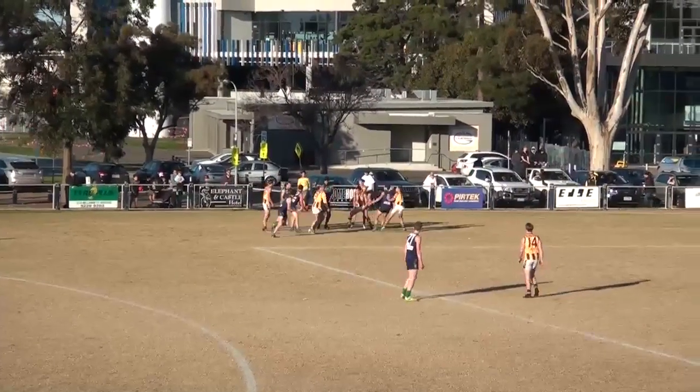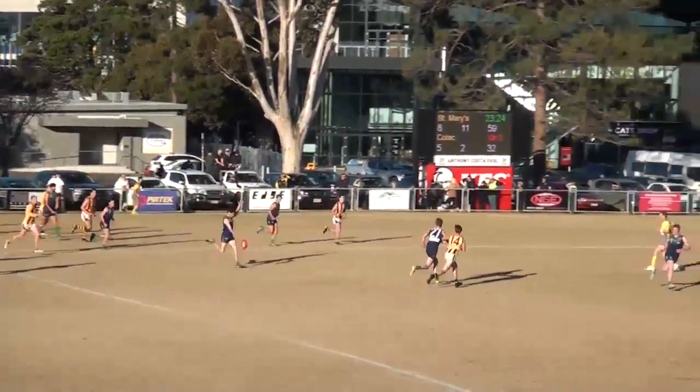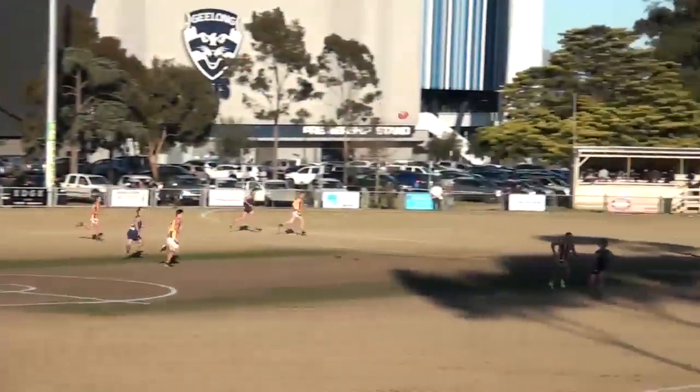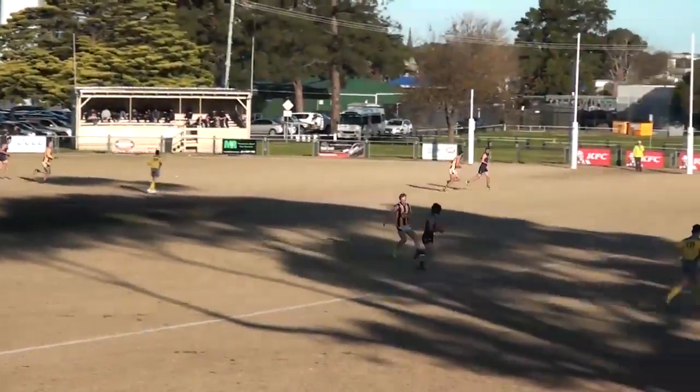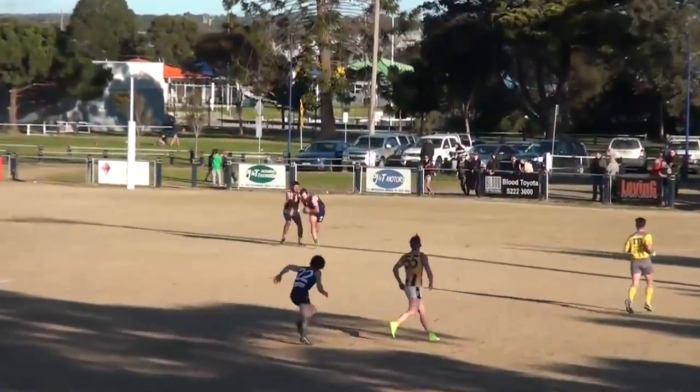It's one of those names. As it comes out, Eddie, good quick hands. Gives it over to McMahon, back to and on to McMahon. Goes wide. Good mark. Good hands. Height has been really reasonably good today. Yeah, I like him. Goes to Gillies. Beautiful.